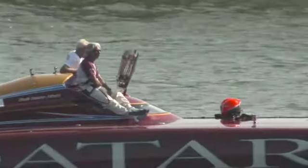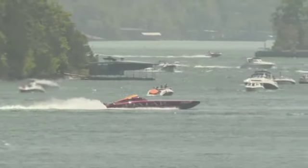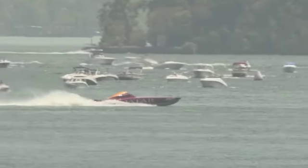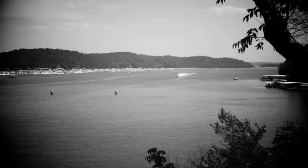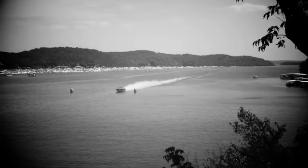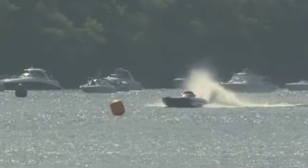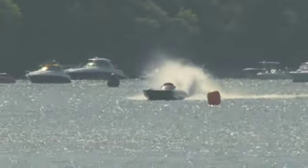No one, however, should underestimate the risks of driving a 4-ton offshore powerboat at over 225 miles an hour. Uncharted territory, through a start gate, down a drag strip full throttle and through the finish gate at a speed never achieved by this category of boat. The moment of truth.